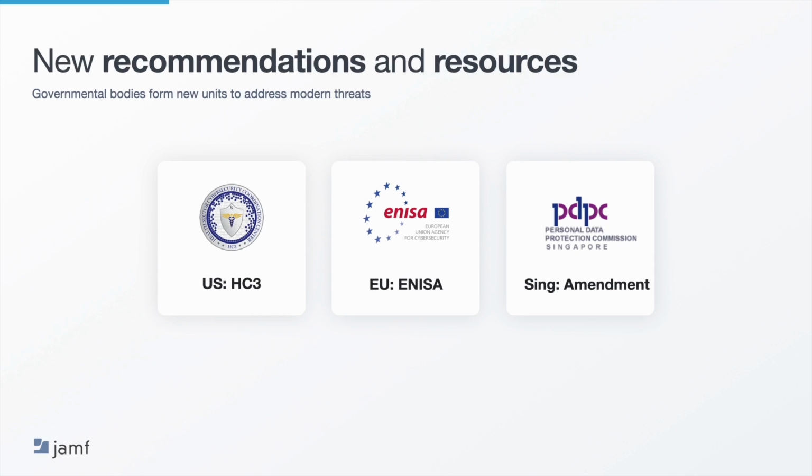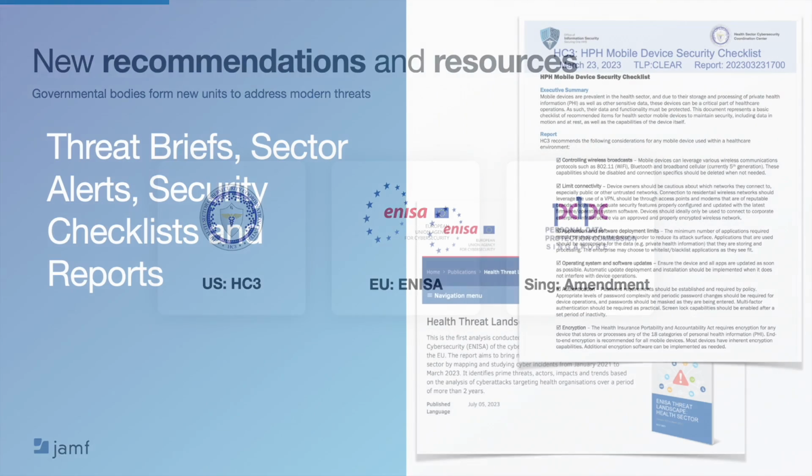And in Singapore, they have amended the PDPA in 2020. And that amendment includes items such as a mandatory breach notification requirement and introductions of criminal offenses. Similar to the HITECH Act here in the US, healthcare providers in Singapore will need to disclose breaches where 500 or more individuals were affected.